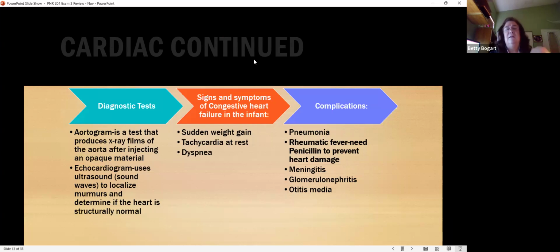And where is it? Listen to the lungs. Are they dyspneic? Or they're resting and their heart rate is 170, tachycardia at rest. Absolute signs of congestive heart failure. Breathing hard, tachycardic, and gaining weight.